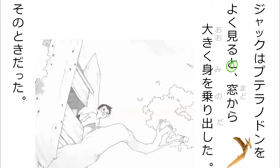So ignoring the toe, what does Jack wa puterada no yoku miru mean? So it's like looking really carefully at the pterodon. Yes. Then we have this toe right here. How is the toe connecting these two clauses? So he first saw the pterodon and then he started to lean out of the window. Exactly. And it kind of insinuates that if he didn't look at the pterodon, he probably would not have leaned out the window.